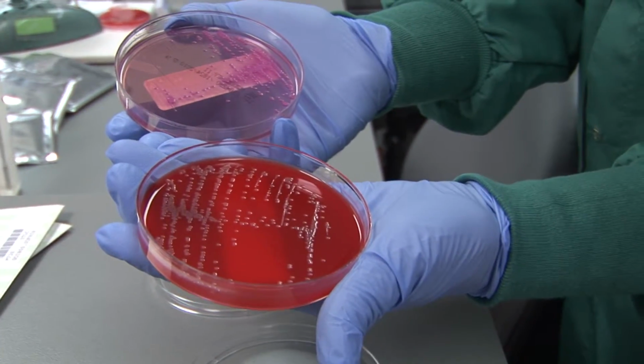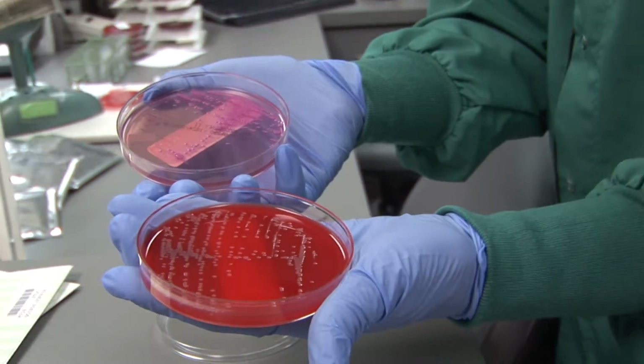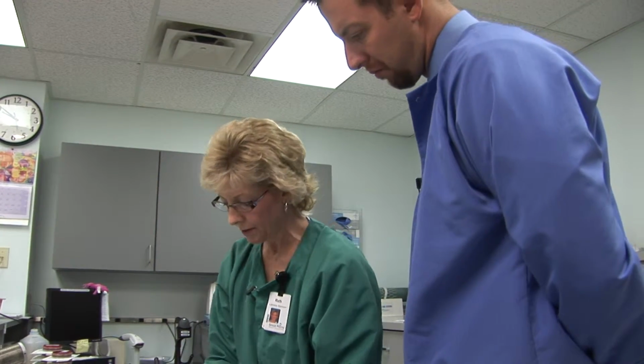And you see you have colonies. These little dots are called colonies. And there are millions of bacteria in one individual little colony. So what I thought we would do today is do a little smear of this, or a gram stain, to show you what that looks like under the microscope.